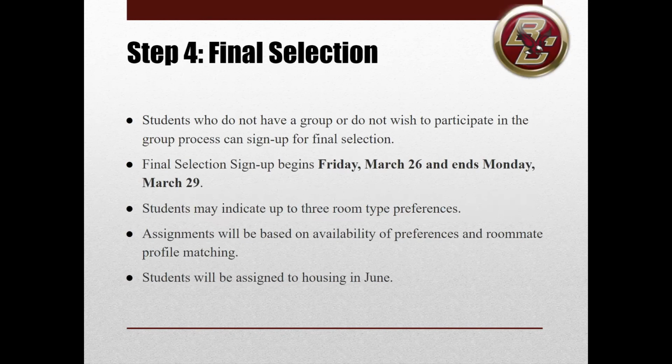So again, step 4, final selection. Final selection is for students who do not have a group or do not wish to participate in the group process and can therefore sign up for final selection. Final selection sign up begins Friday, March 26th and ends Monday, March 29th. Students who sign up for final selection may indicate up to 3 room type preferences. And assignments will be based on availability of preferences as well as roommate profile matching. And so again, it's really important to make sure that that roommate profile is up to date.